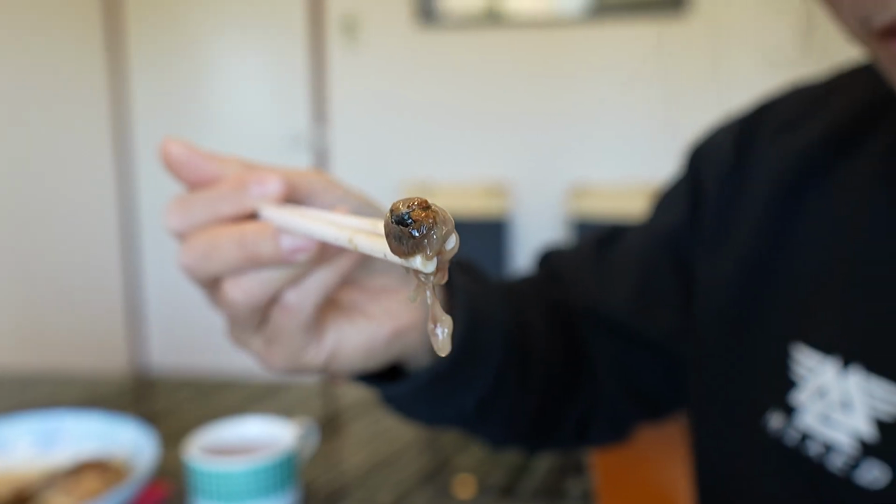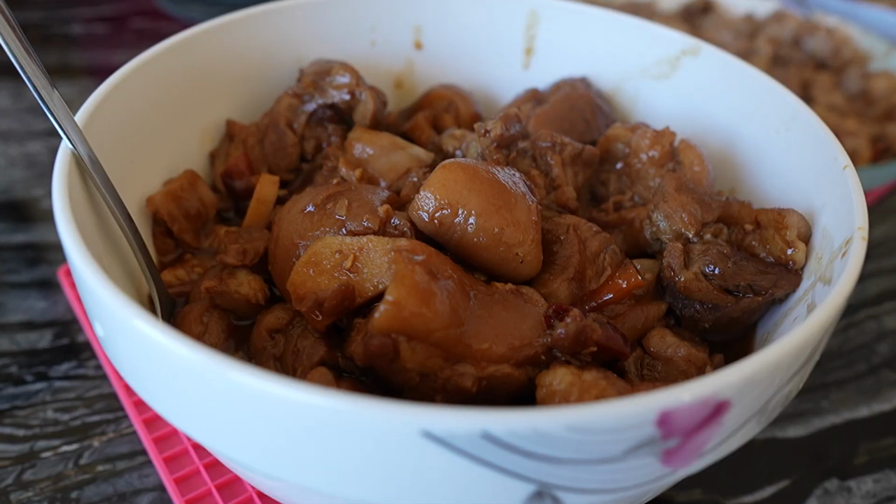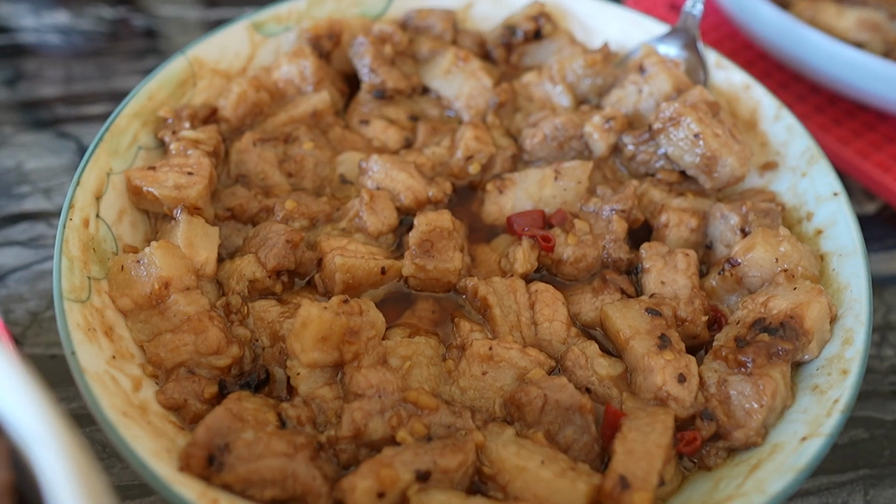Is the eyeball, nice and fatty. Look at that, the oil dripping off. So we've got some pork trotters, some steamed pork.